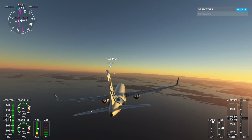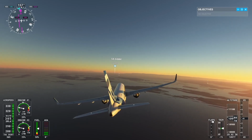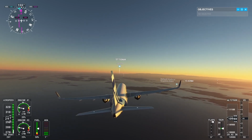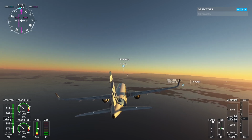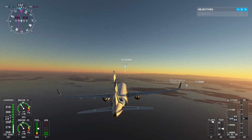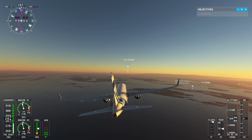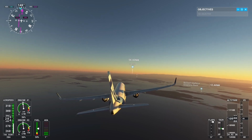Airbus 320, contact Vancouver Center on 125.95. Good day. Going to 125.95, Airbus 320. Vancouver Center, Airbus Alpha Sierra X-ray 320, 11,000 feet. Airbus Alpha Sierra X-ray 320, Vancouver Center, altimeter 29.92, radar contact, continue.